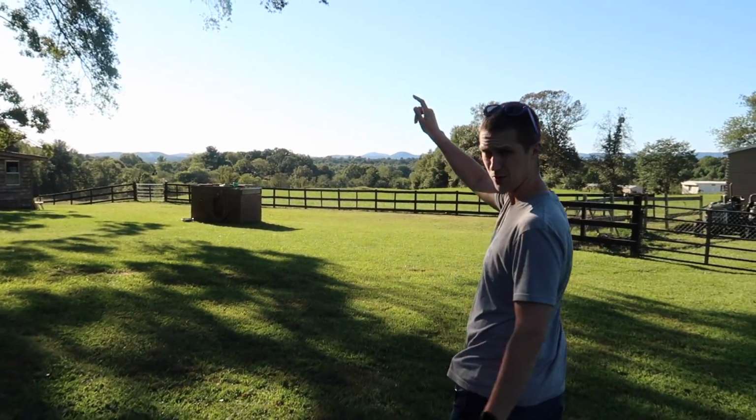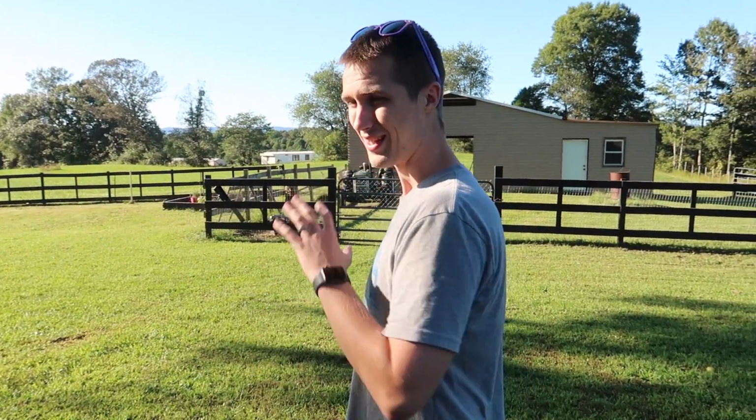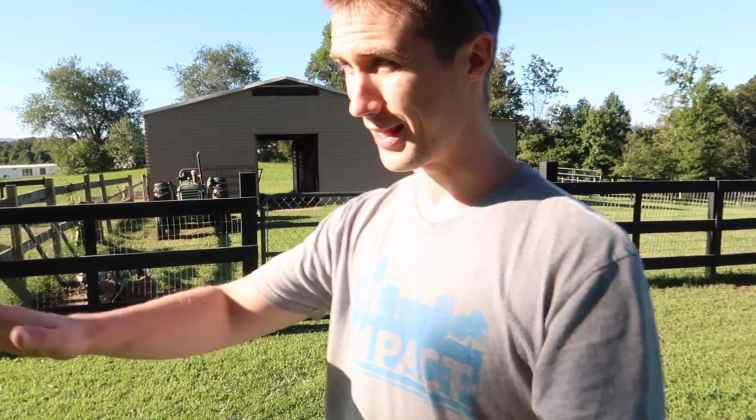We've got also a well. This house is not on well water, it's on city water, but the well is there for just like irrigation. It's not the cleanest water. I plan on doing some filter there. First, before we do anything, admire the view.